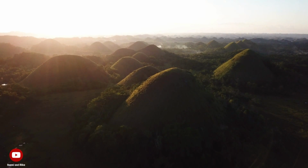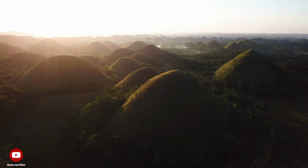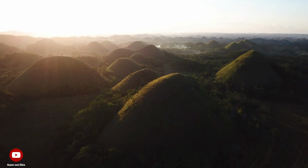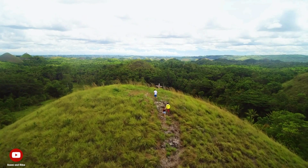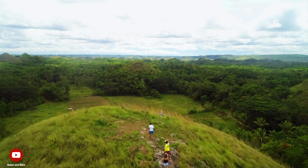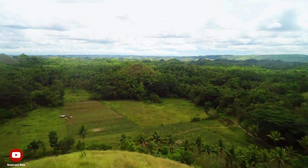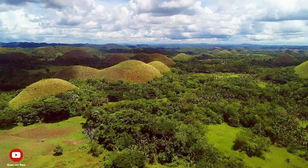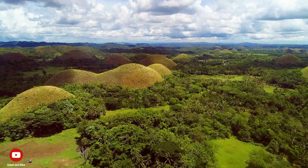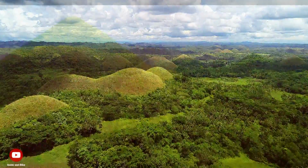Alright, so what is our verdict about Chocolate Hills? Well, we think that if you are in Bohol, you just cannot miss visiting the Chocolate Hills for all the reasons we just mentioned. We also do believe that the amazing views from the observation deck are definitely worth it. It is one of those things that should be on your bucket list of places to visit during your travels in Philippines.